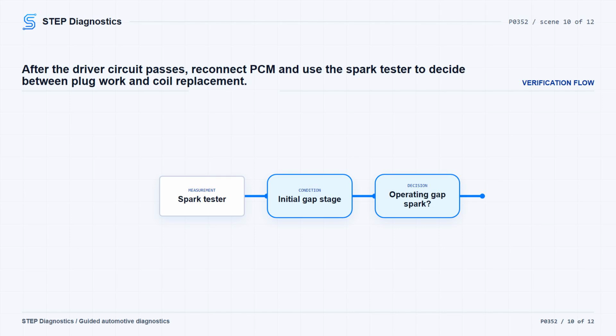Once the driver circuit checks have passed, reconnect the PCM connector and test the suspect coil with the adjustable ignition spark tester THX458 or an equivalent. Set the gap to 40 kV and crank the engine 3 times. Then set the gap to 25-28 kV, crank the engine, and monitor the tester. If spark is present at 25-28 kV while cranking, install a new spark plug if needed. Clear the PCM codes and repeat the self-test. If spark is not present at 25-28 kV, install a new coil, clear the PCM codes and repeat the self-test. If the concern or code is still present, move to the PCM operation check.